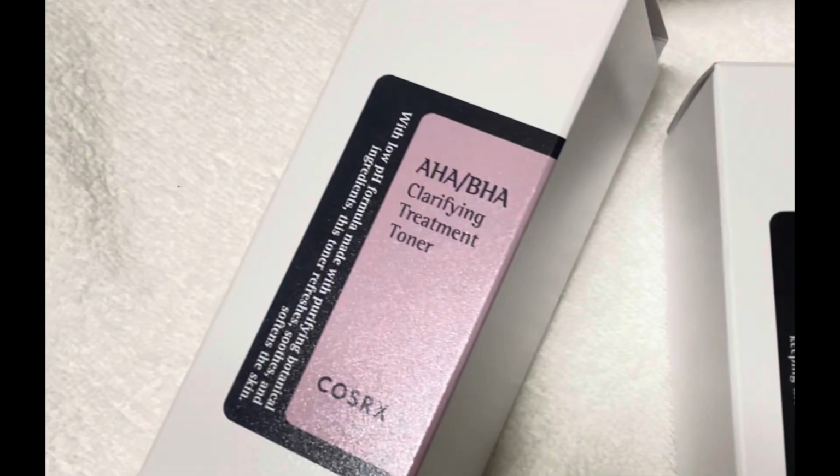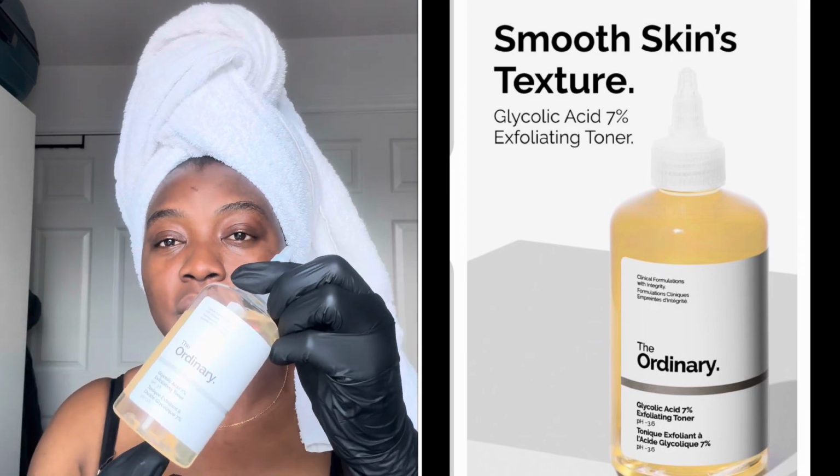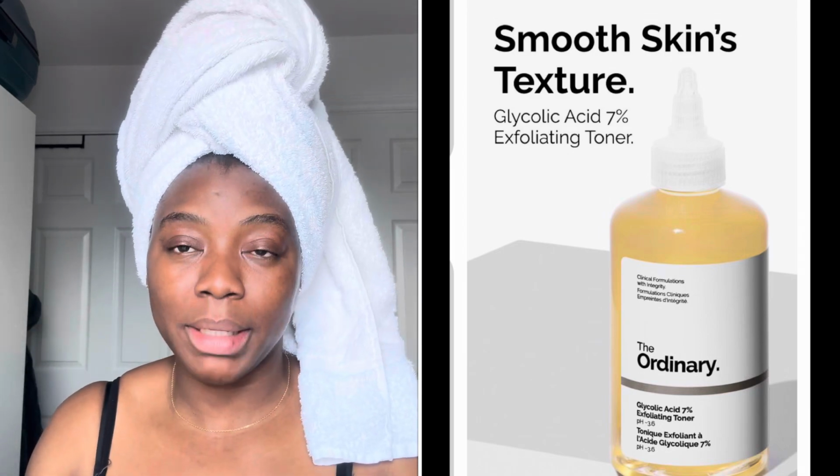I use COSRX toner, but right now I'm out of it. I now use Dr. Belmeur toner, and this is a milky toner, and I also use this glycolic toner. So as a beginner, get your favorite toner. I recommend you to get this toner only if you are having hyperpigmentation, and this toner is not an everyday toner. It's a toner you'll be using 2 to 3 times a week, depending on how sensitive your skin is.